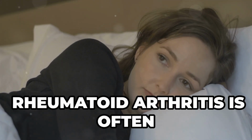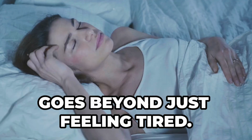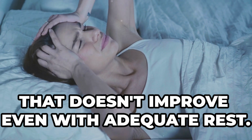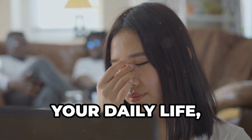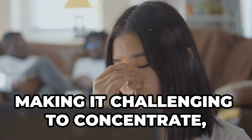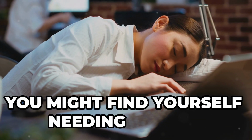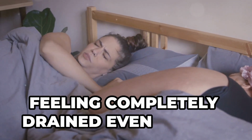Rheumatoid arthritis is often accompanied by persistent fatigue that goes beyond just feeling tired. We're talking about a deep exhaustion that doesn't improve even with adequate rest. This fatigue can significantly impact your daily life, making it challenging to concentrate, stay motivated, or even perform simple tasks. You might find yourself needing to take frequent breaks throughout the day or feeling completely drained even after a full night's sleep.